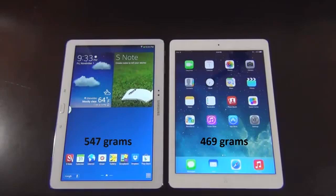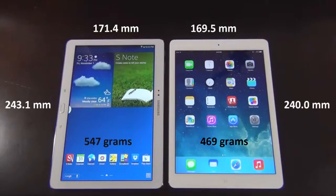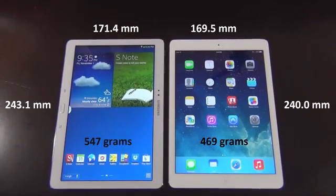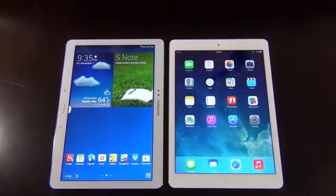The Note is 243.1 millimeters in length and 171.4 millimeters wide, whereas the iPad is 240 millimeters in length and 169.5 millimeters wide. And then the Note is only 7.9 millimeters thick, while the iPad is 7.5 millimeters thick. So the iPad Air is indeed the lighter and thinner device. Okay, so next let's move on to the screen size and resolution.